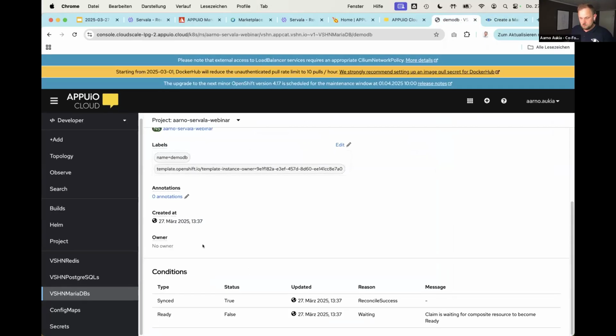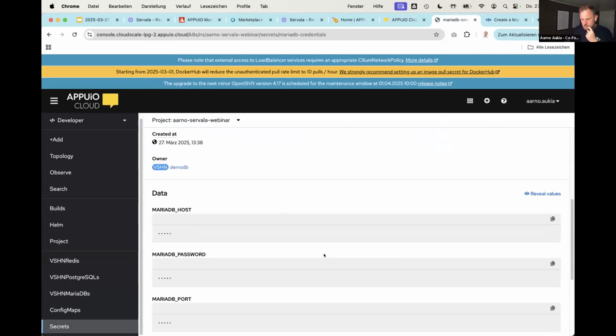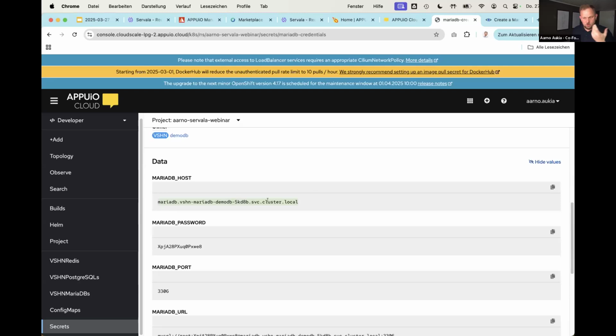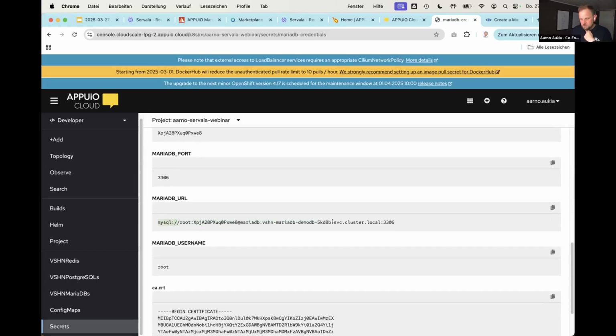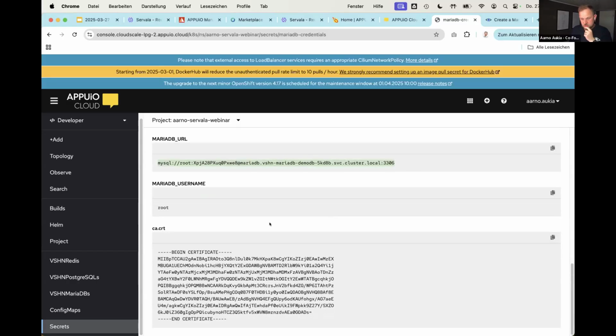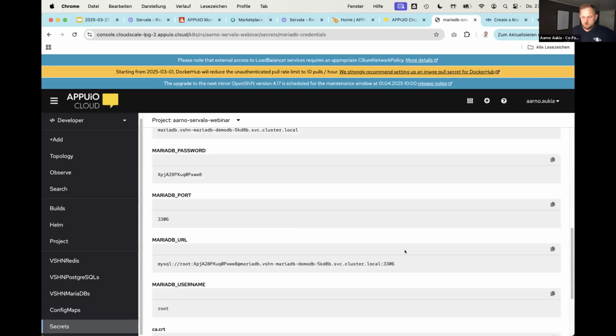And after a few seconds, the ready should become true, and then you have a database available to you. Let's go have a look at the secrets. Oh, no, that's the parameters. In a second, there should be a Kubernetes secret that gives you the host name. There it is, MariaDB credentials. It creates a host name that your application can connect to, username, password, the whole URL that you can directly give to your application and connect to it. And even the SSL certificate, if you want to use an encrypted connection to the database, that's of course also possible.